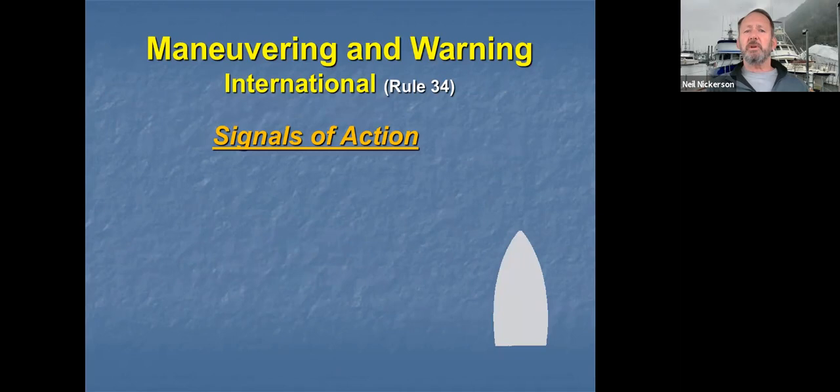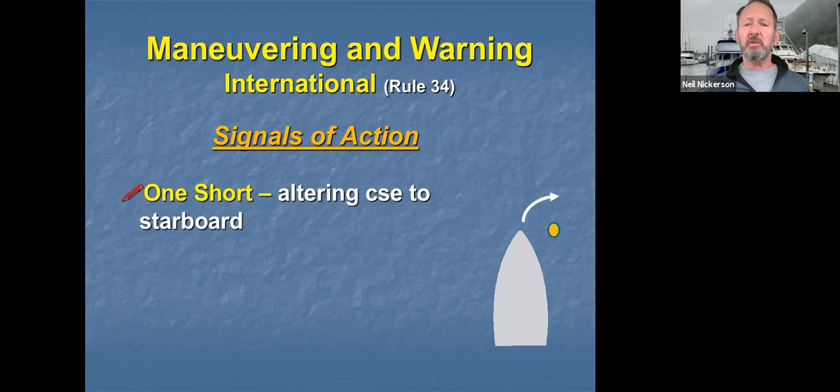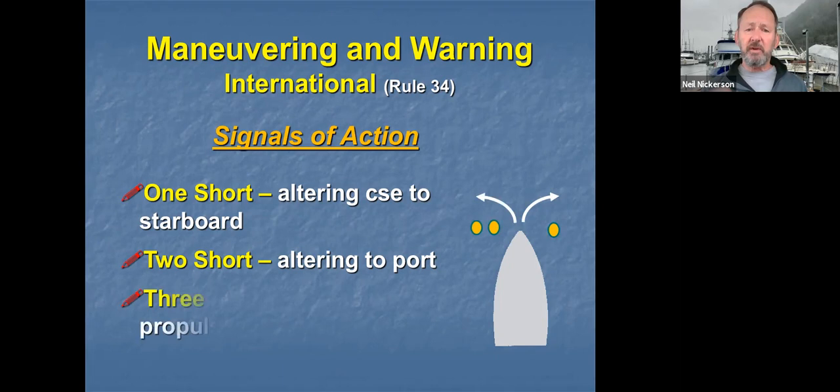Okay, let's get into the maneuvering and warning signals. And we're going to start out with international, because this is the place where international is different than inland. So in international, the main thing about maneuvering signals is that they are signals of action. I am taking this action. And they consist of 1 short, 2 short, or 3 short blasts on the whistle. So international, 1 short blast means I am altering course to starboard. 2 short blasts, I am altering course to port. 3 short blasts, I am operating the stern propulsion.